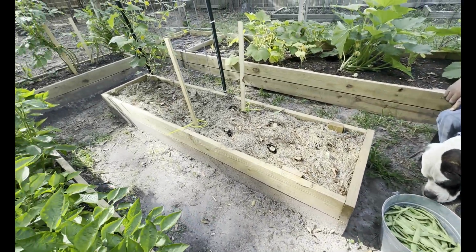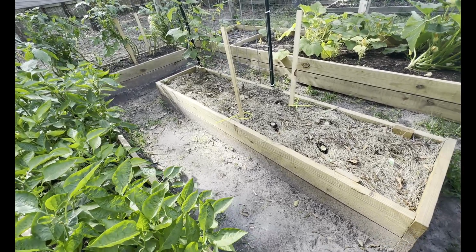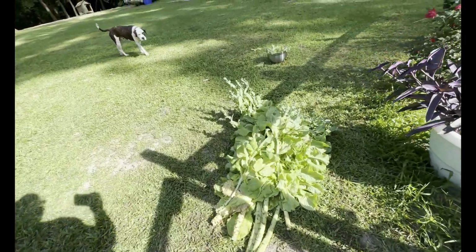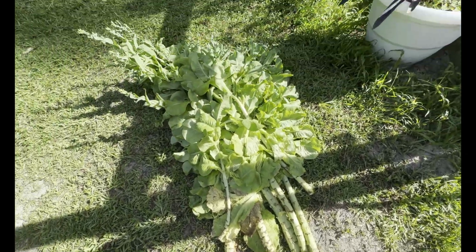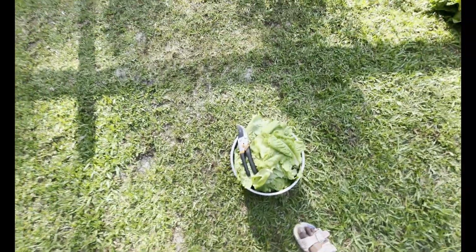And then this is our lettuce. We went ahead and cut the lettuce all the way down to the soil. From what I could tell, our lettuce had begun to bolt, and we had these huge stalks, and that let us know that the lettuce leaves weren't crispy anymore. Real wilted feeling. So that let me know it was time to get rid of them. So I'm gonna go through that. Take that in the house. We're gonna have us a salad.